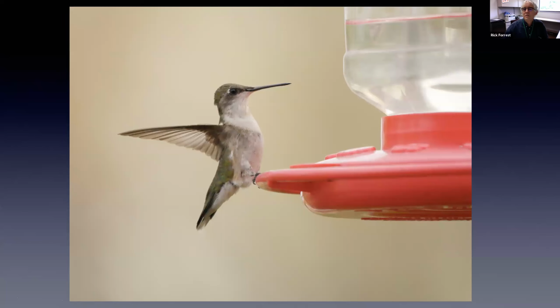Usually I only fill it up, you see how high I fill it up in the picture. I don't fill all the way up because it takes them a while to drink it. And you want to keep these feeders changed with fresh solution maybe every 3 days or every 3 to 4 days. If the weather's a little bit cooler, you can maybe go 4 days.